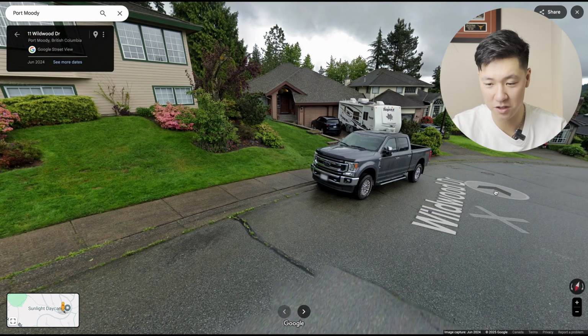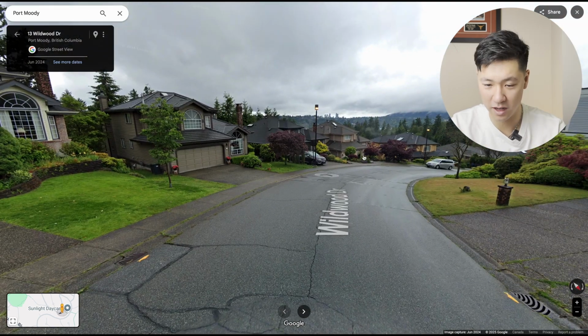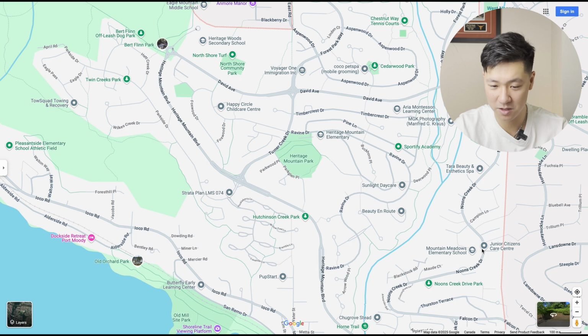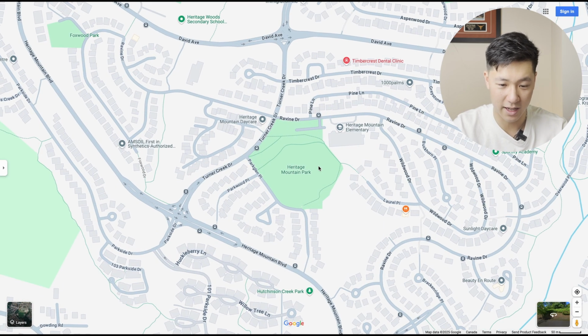So hopefully you just get a sense of the kind of home you're going to get here. And of course you have your view of the mountains, which is getting covered a little bit from the sky, but you get the point. So we're going to exit from there, and there's Heritage Mountain Park over here, which has a school right over there, as well as the daycare. There it is, Heritage Mountain Elementary School and the daycare.